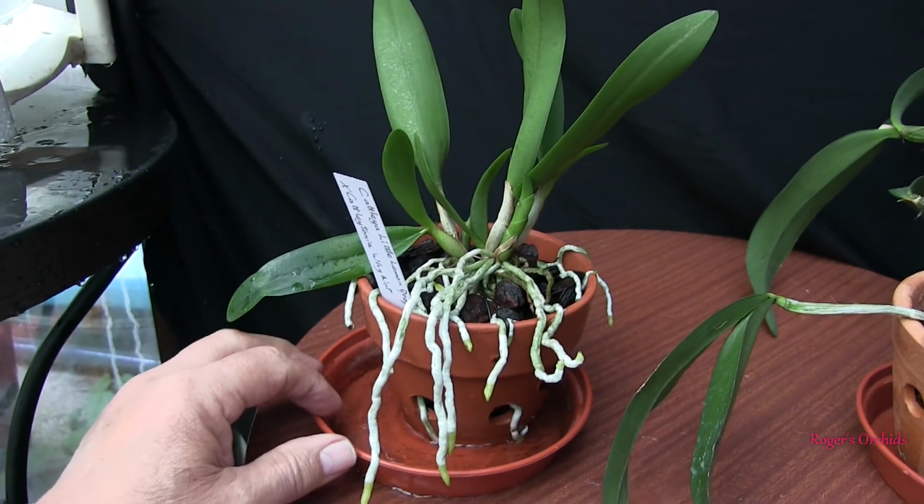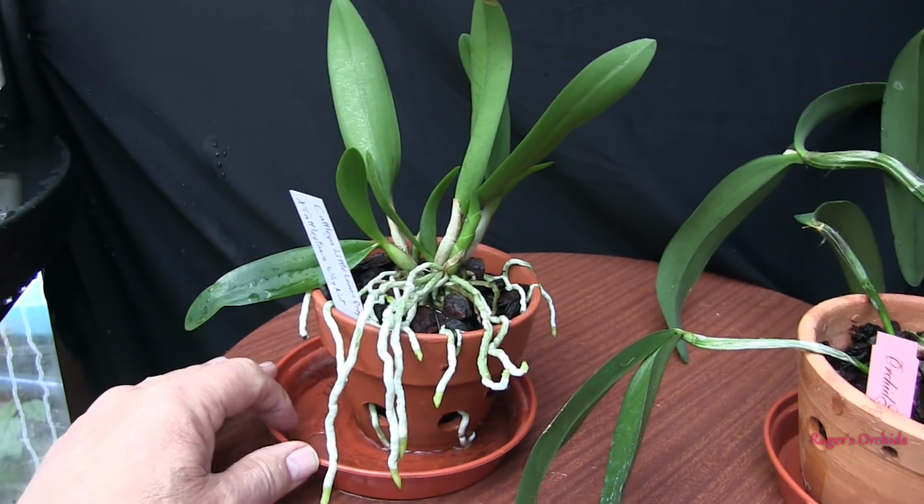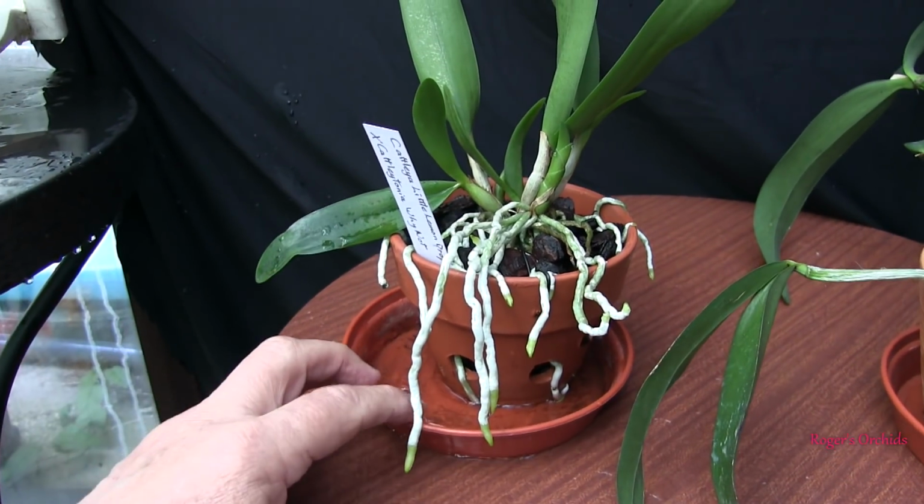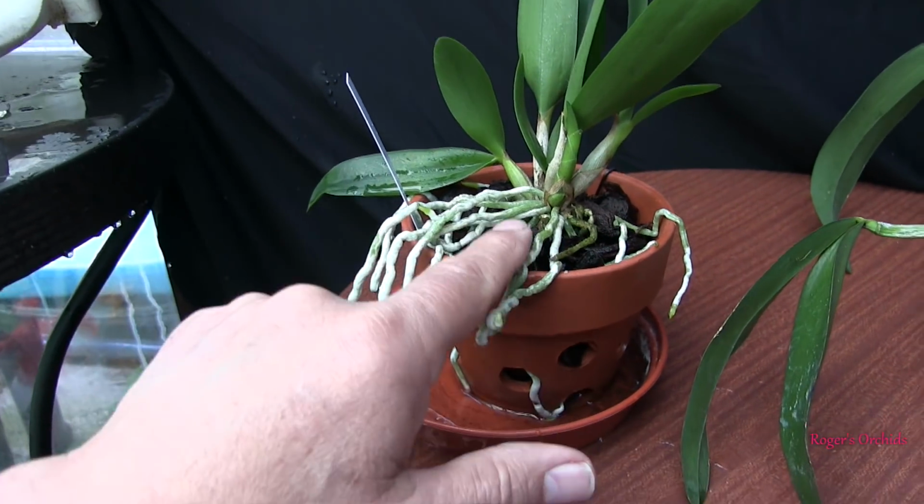Apparently the guy in the nursery said, "Can I use this one to make a hybrid?" And the guy in charge said, "Why not?" So that's what he called it, apparently. These little myths that come up around these things.